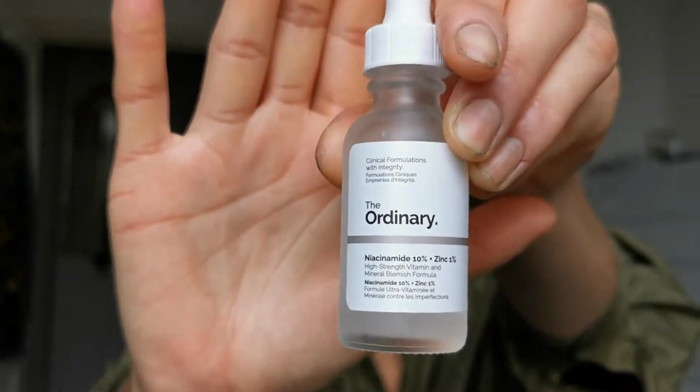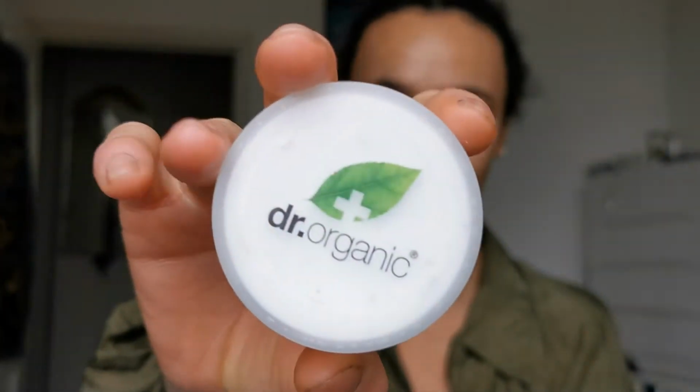Then I'm going to go in with the Ordinary niacinamide. Love this stuff. I'm just going to do a few drops onto my fingers and put it on my face. And then I go straight in with my daytime moisturiser, which is pretty much out now, but I'm currently using the Dr. Organic, I think it's the virgin olive oil face cream, which I've quite liked, but there's not much left at all. But that's been pretty good.